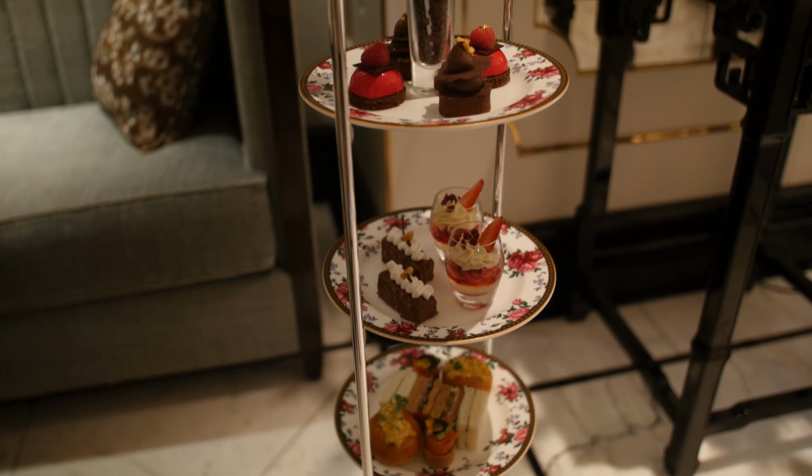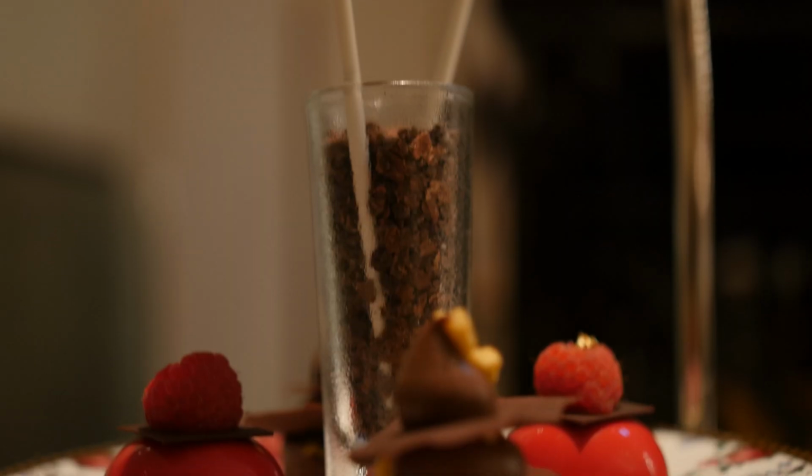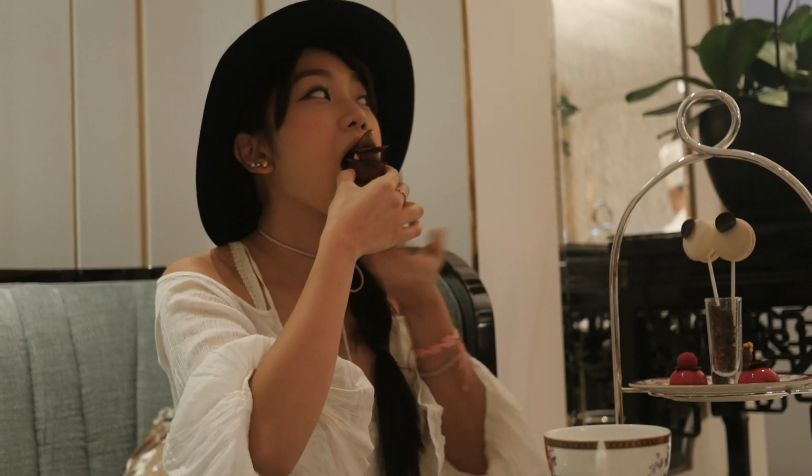I'm in chocolate heaven because I honestly bit into this thinking that this would be fruity, but look inside, it's all chocolate. Really good. I'm gonna get greedy and bite into this now. Oh my God.